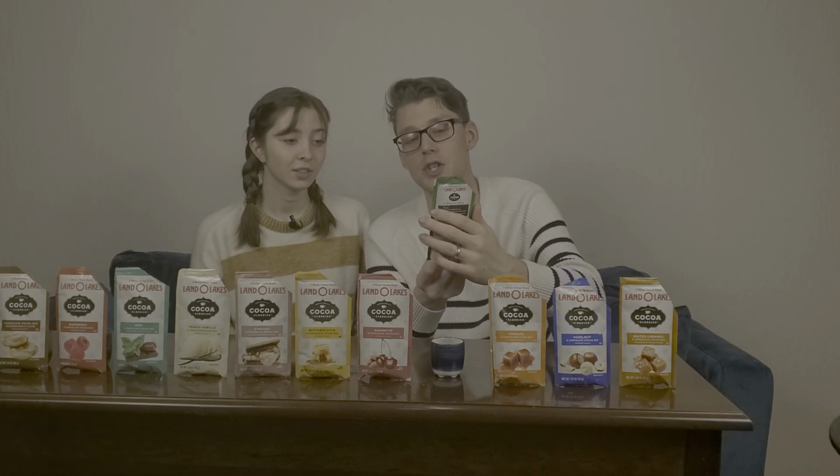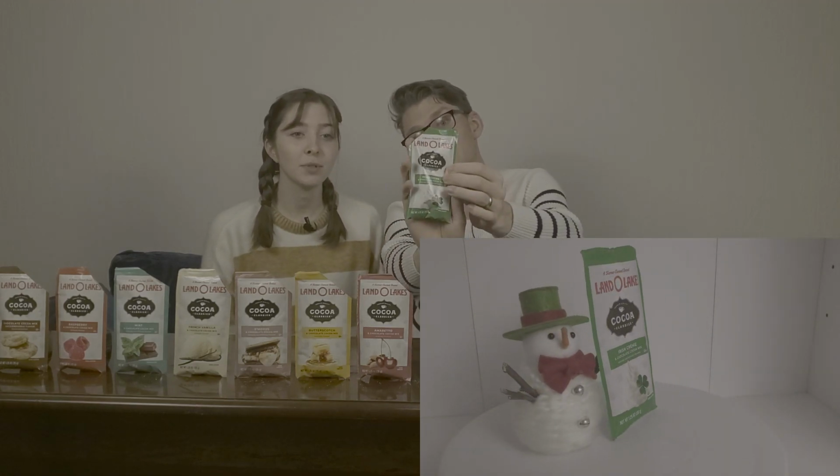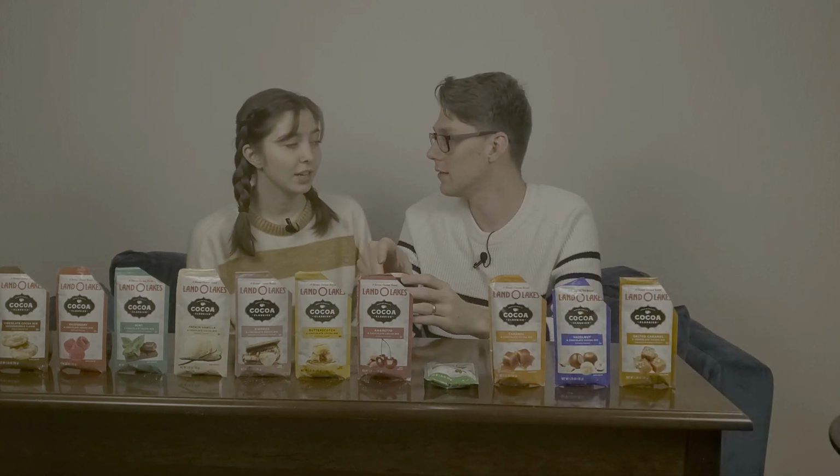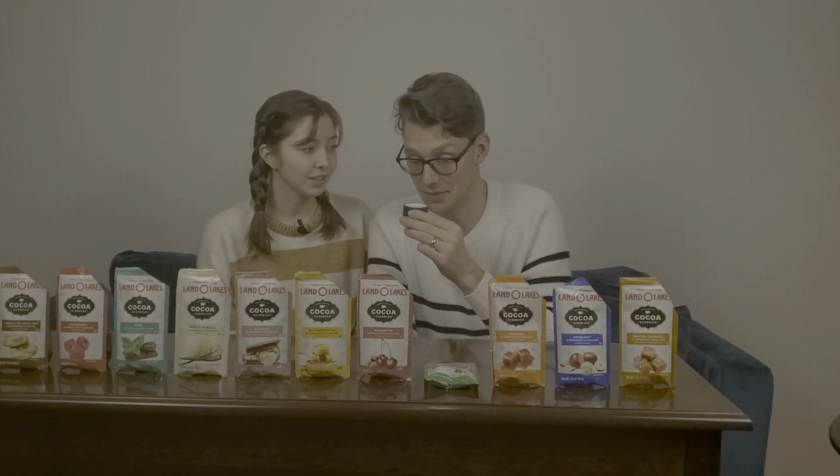Okay. Next up we have Irish cream and chocolate cocoa mix. Irish creme, depending on if you're really annoying. Yeah, Irish creme. I'm pumped for this one. What is Irish cream? You're about to find out. So this isn't alcoholic though, but that is an alcoholic thing, like Bailey's, right?